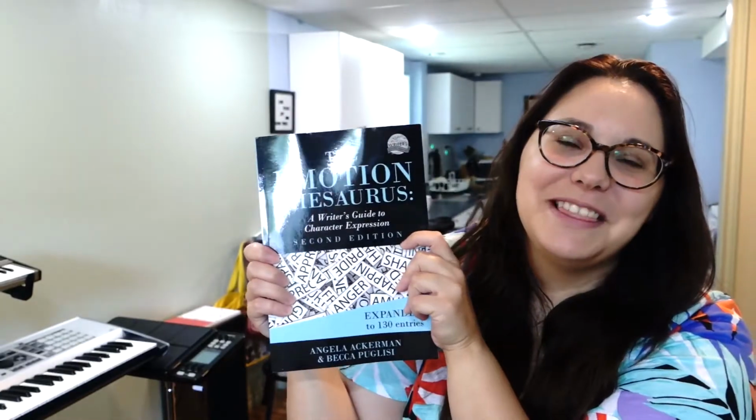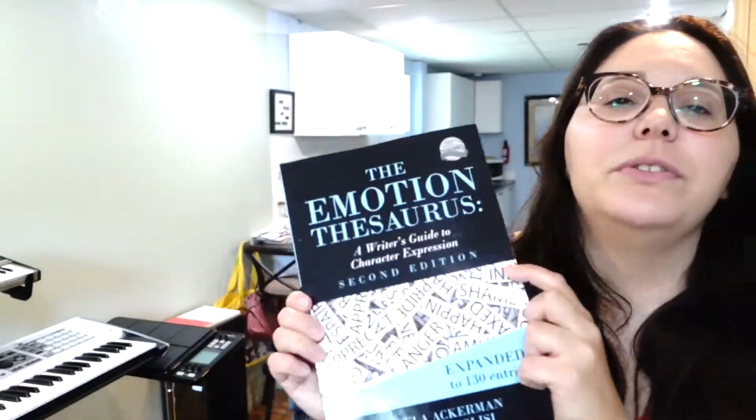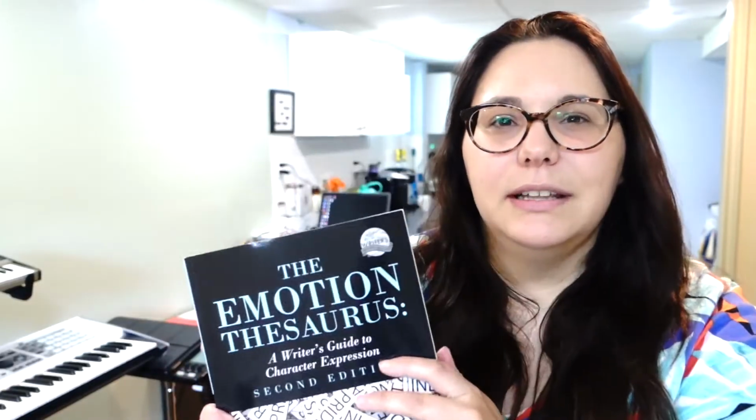The first book that I got is The Emotional Thesaurus. It's not really like a craft book in the sense of how-to, it's more of a reference book for different kinds of emotions and how people display these emotions. There are a couple of chapters in the beginning that are a little bit more crafty, like how to show emotion through dialogue and all that stuff, but for the most part, it is a list of emotions that humans can have and how they display them.